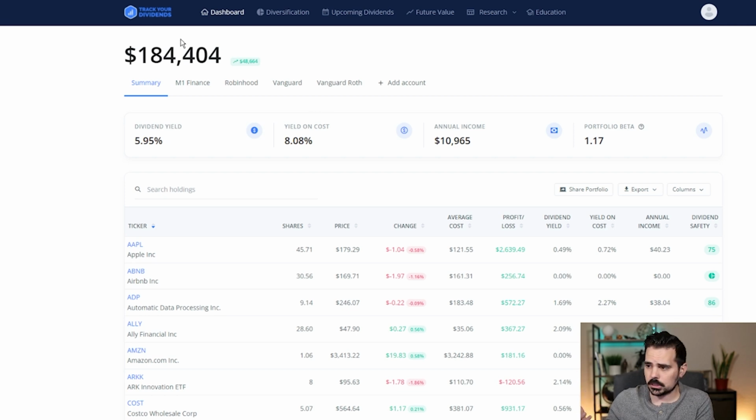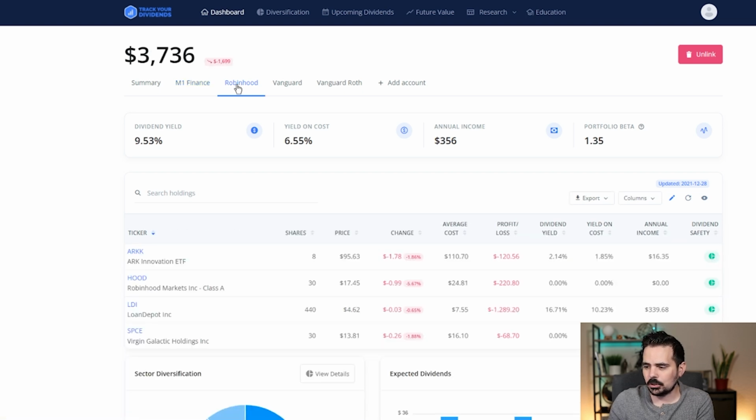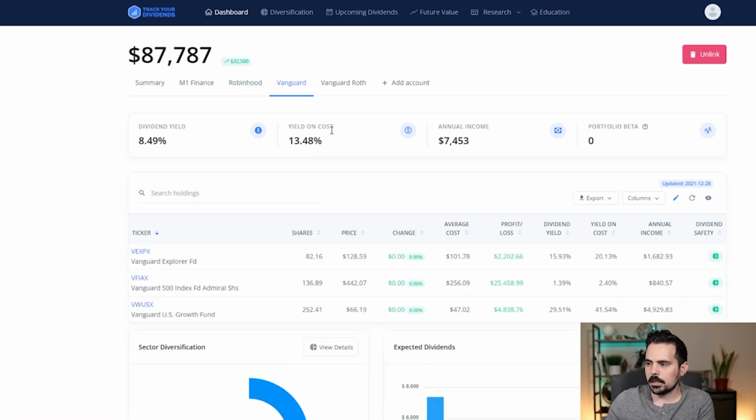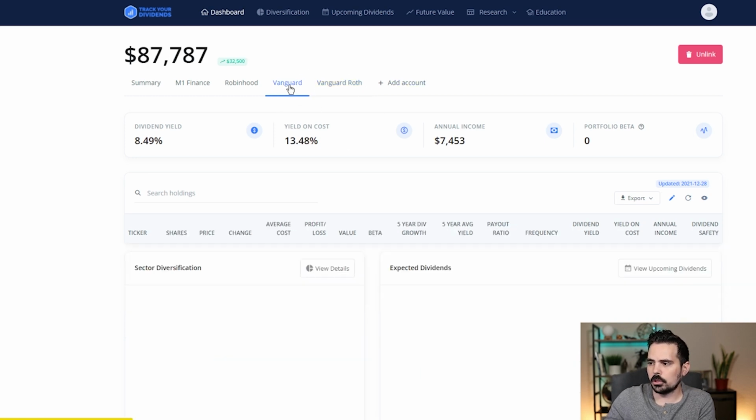I like using this company. This one has a summary of all of my portfolios. So you can see up here, the M1 Finance one right over here. It was updated just a little bit ago. We also got Robinhood. I do a little bit on Robinhood. I kind of just mess around with some stuff. It's more like, I don't want to say play money, but it's a little bit higher risk on there. I don't really focus on dividends at all there. Then I got my Vanguard, and then I got my wife's Roth as well too in Vanguard. So both of those are showing up right here as well.